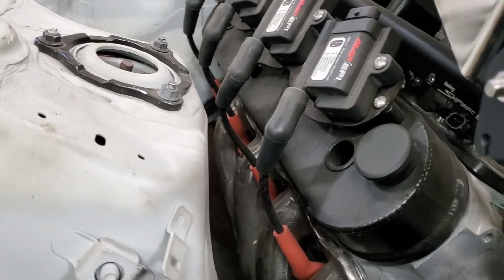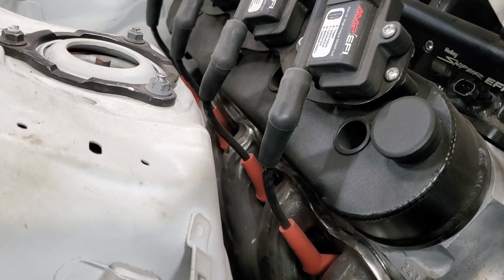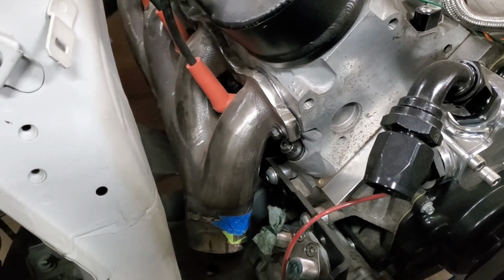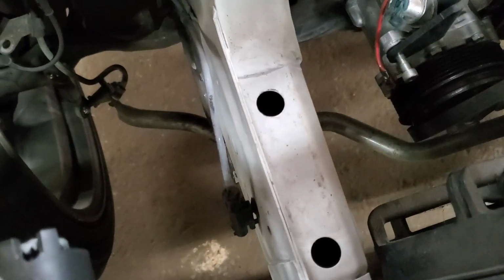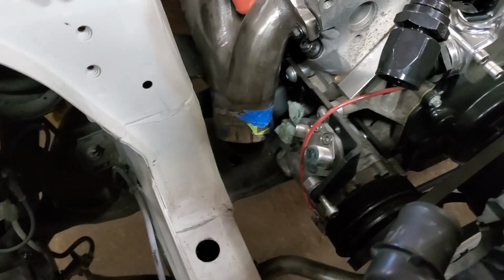Running firecore wires rather, not firewire. And also running stock manifolds. Just flipped them around. Missing some of the piping right now. That's off, getting welded as we speak.